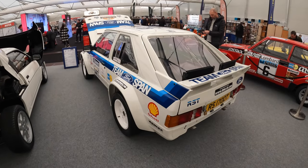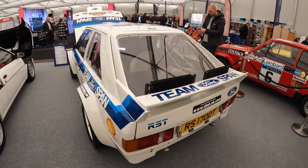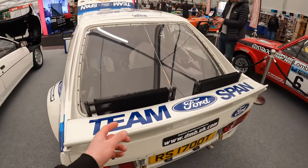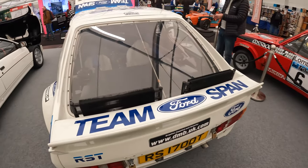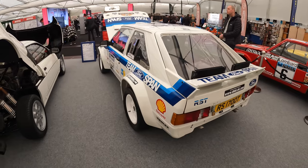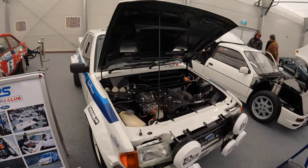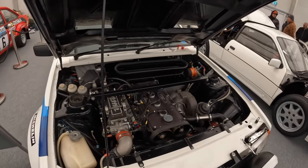Just looking around this Escort, and apparently it's the only one left in the world. The gentleman was saying that, looking at these oil coolers, one's for the diff, one's for the engine. Imagine that, separate oil coolers. It's, yeah, some bit of kit. The Escort's running 345 brake horsepower. Yeah, it's some bit of kit.